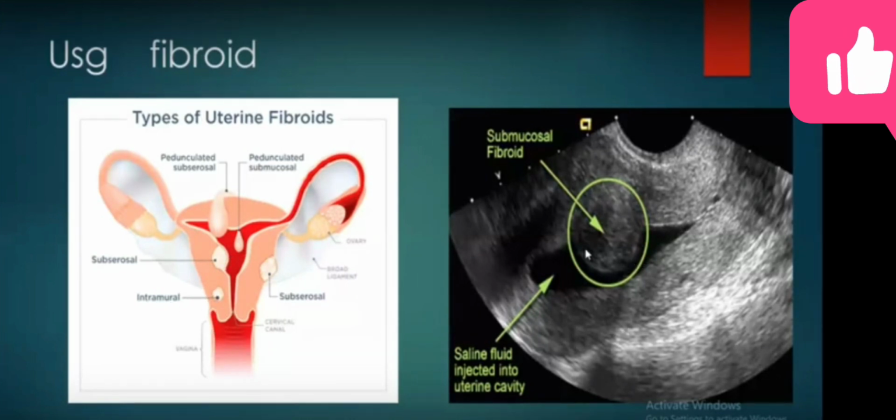So this is an ultrasonographic image. This is the uterus. You can see this endometrium. You can see this fibroid. This is a submucous fibroid getting into the endometrial cavity, which may be a reason for heavy bleeding for this patient. And also, if pregnancy is being planned, this itself may be a cause for infertility.